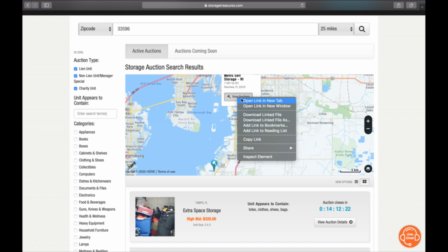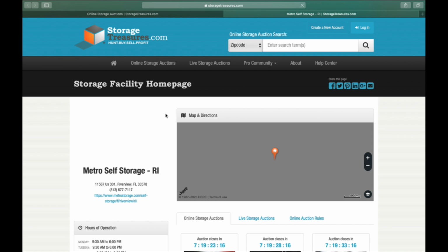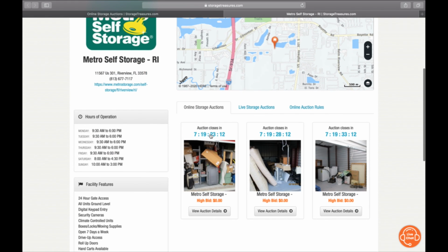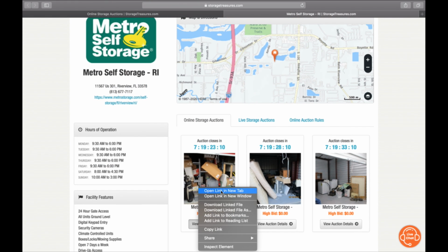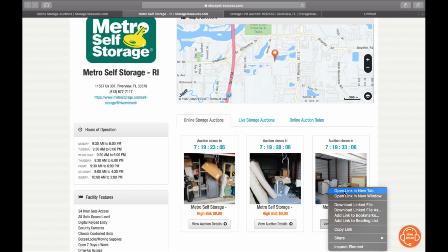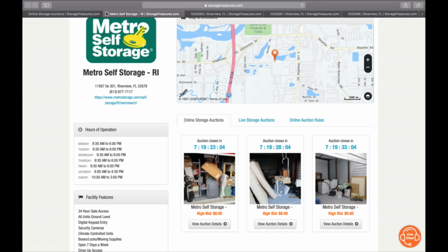All right, I'm going to go to the third one, which is in Riverview, Florida. This one's just down the road from me. And they have 3, but these don't end for a week and 19 hours. So typically I will come back to these when they're closer. Let's go ahead and open. None of these have bids yet on them, probably because they're so far out.